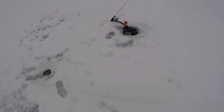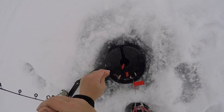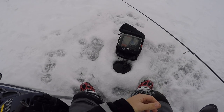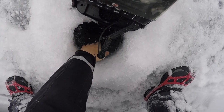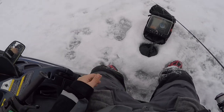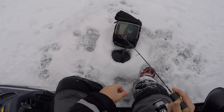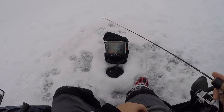I watched this flag pop. Looked like I had a bite. Let's see if he's taking mine. Okay, so I got a tingler spoon and a minnow head on here now. Let's see if that brings anything in. I went with a smaller one just in case there's perch around. Flag popped again before I could get the bait down there.